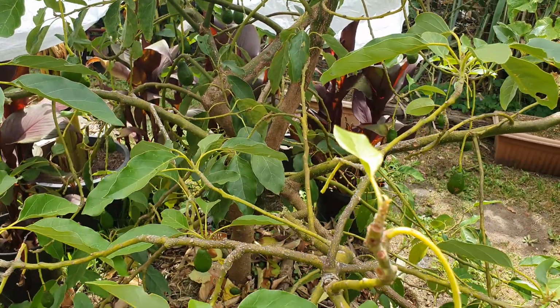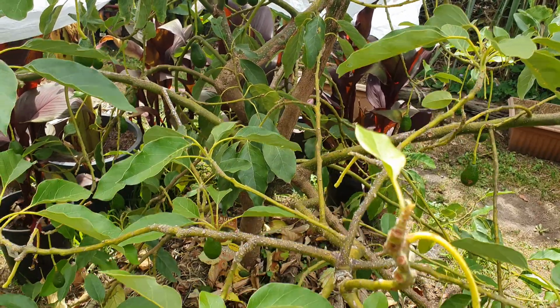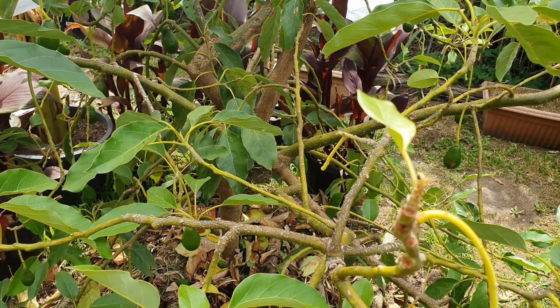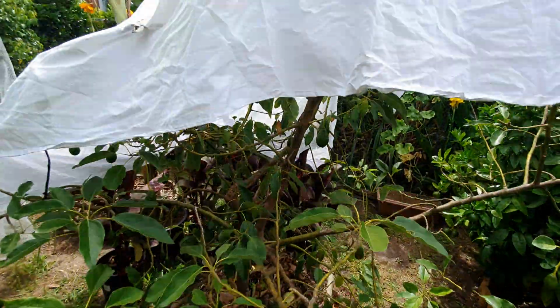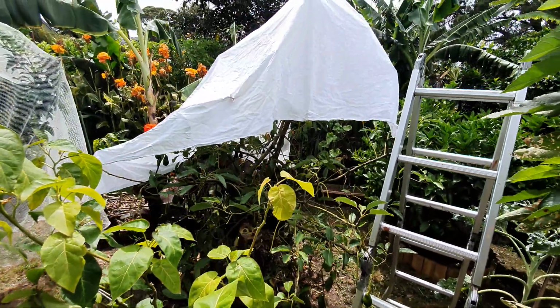One guy said, why don't you remove all the fruit and help it heal? Well, the tree did it itself. I don't need to do anything except cover it. Or paint it. I'm not going to paint it though. Paint or cover? I choose cover.